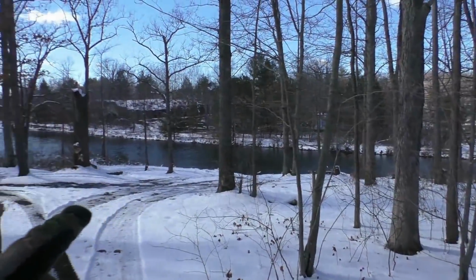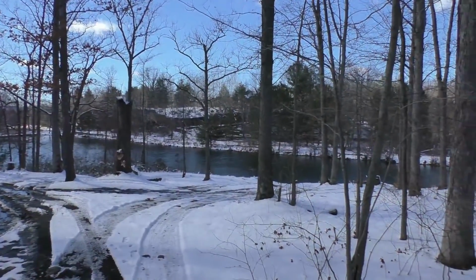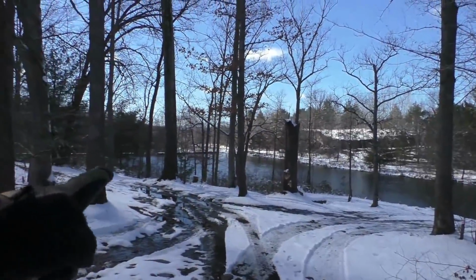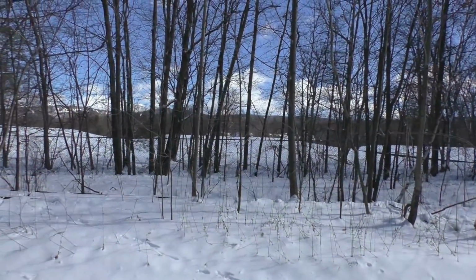Somewhere down here there's a tree laying in the water, and that's where the rope was attached to. The tree's now down, laying down in the water. This is another popular camping area, swimming area. Dam's right there. And what I was mentioning before, this is Glenmore National Golf Course.